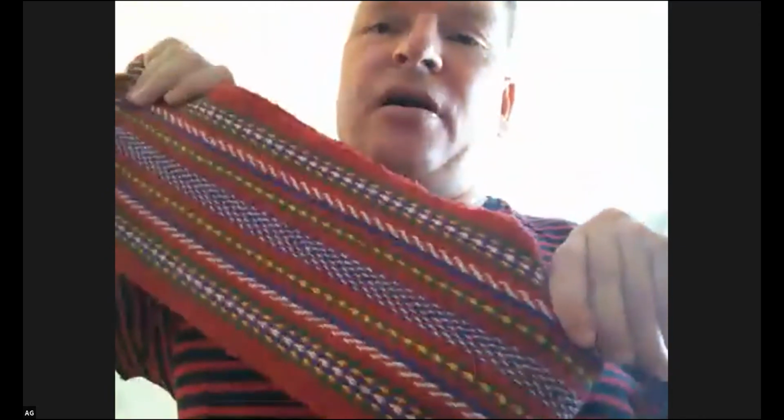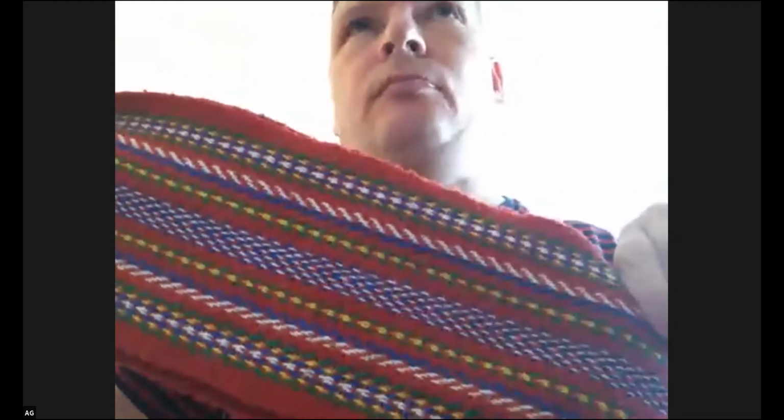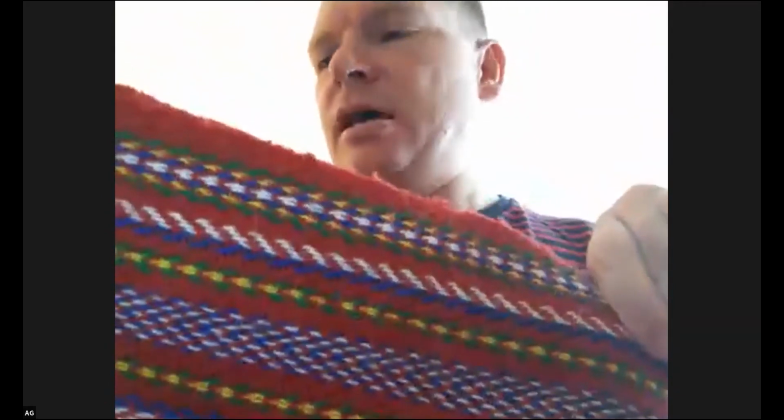Traditionally, sashes did not look like this. This is the more common modern sash that is machine loomed, but traditionally sashes would have been finger loomed and resulted in a pattern that was more arrowhead like. Sorry, there's a big motorcycle going by. And Louis Riel, our political and spiritual leader, had a sash like that. I would love one, but they are extremely expensive.